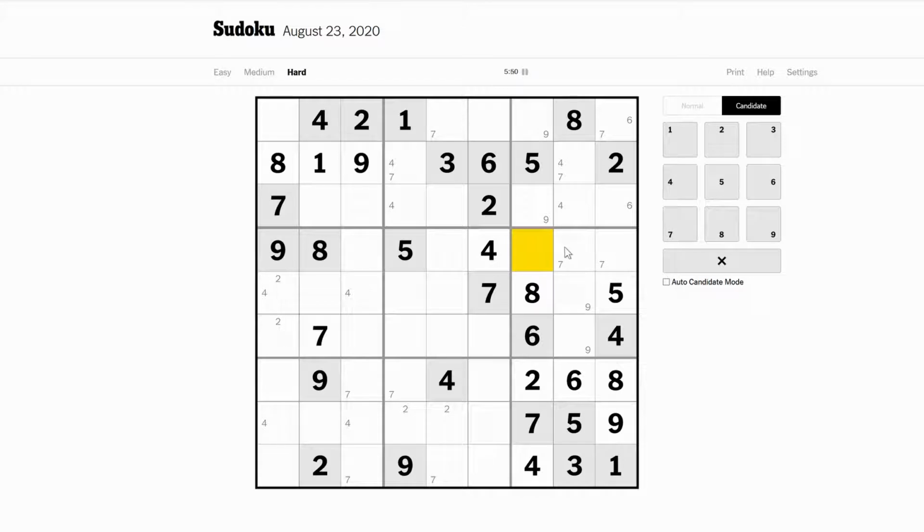So, but we do have a pair of 3s here because of that 3. So they point over here. And that gives us exactly nothing. Okay, any other weak areas? Oh, we've got a triple over here.